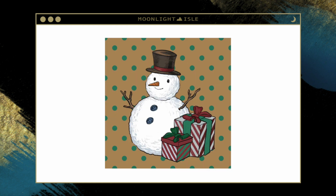And the second design is a snowman with a Christmas gift. One of the most iconic images when you think of Christmas.